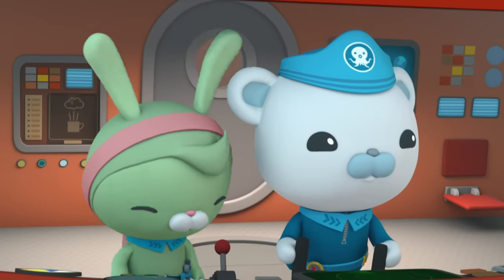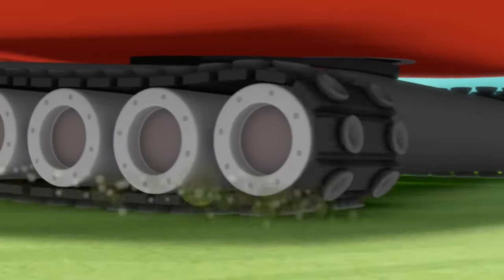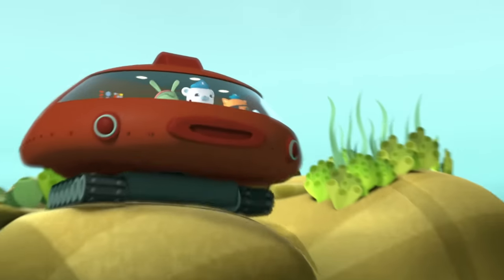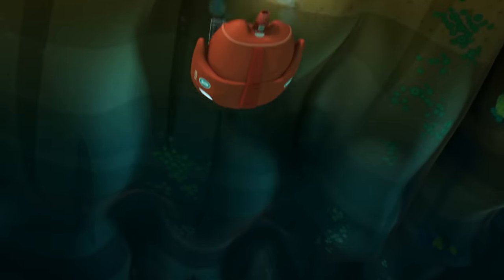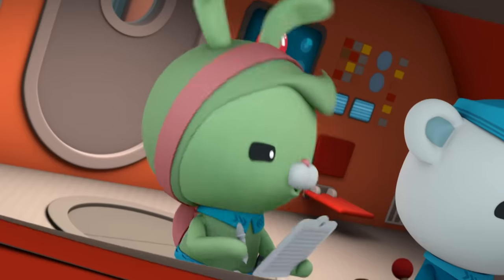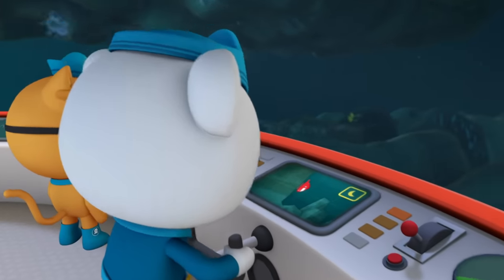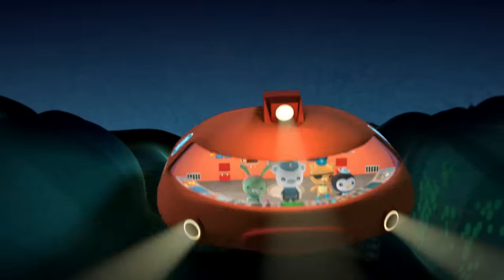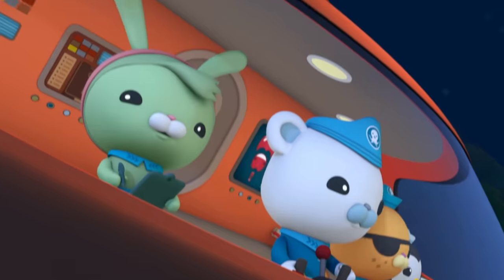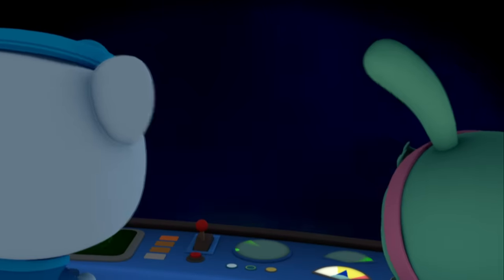Okay, first things first. Let's test out the suction tires. Everyone hold on. Isn't there a safer way to check the suction tires? Nope. Suction tires, check. We're now entering the Midnight Zone. Automatic headlights, check. Let's test the backup lights. Flip that switch, will you, Cap? Uh-huh. And back on again. Whoa!